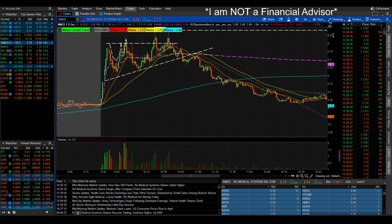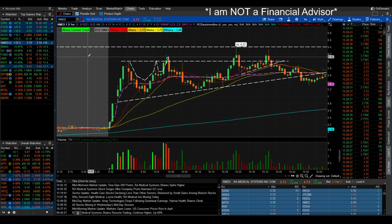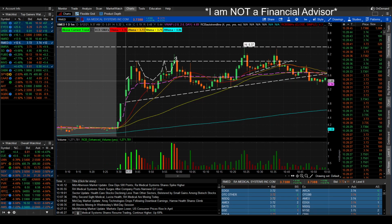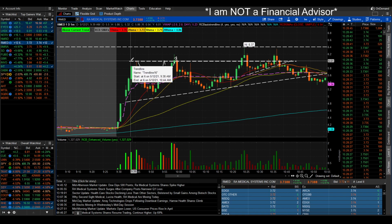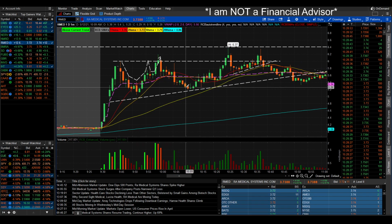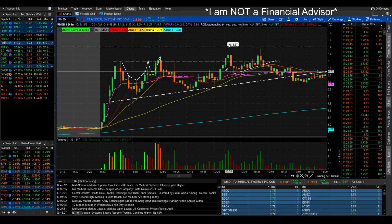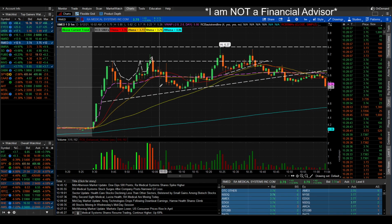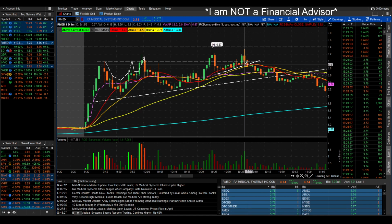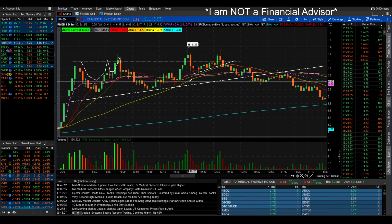RMED. Here's a great example because this is a little bit more of a mixture. We had a great open. RMED goes from $4 all the way to 6.02, right? We're consolidating above the VWAP and we're trying to hold it, and we keep pushing back above it. So I've drawn a line across here basically saying, hey, this is that trend line. I want to see it hold. And if it doesn't hold this trend line, then I'm probably just going to bounce.